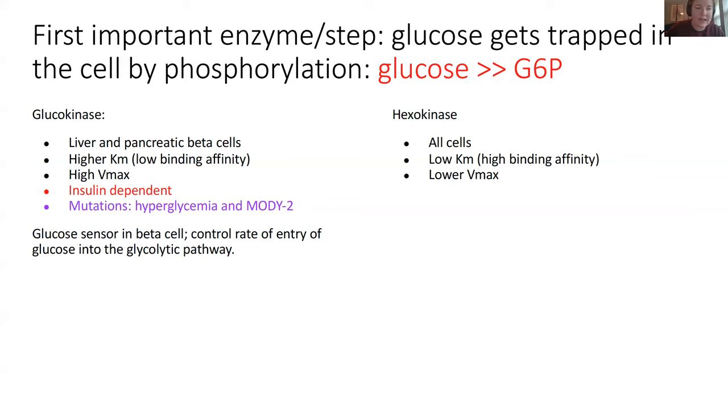So glucokinase is a sensor and it controls the entry of glucose into the glycolytic pathway. Remember, only liver and pancreatic beta cells. Hexokinase is in all of your cells. It's a low KM, meaning even if there's just a small amount there, hexokinase is going to be active, but of course lower Vmax, and it's not going to have as much capacity to go. But this is very important. Again, this is glucose trapping inside of the cell so that it can go down the rest of the glycolytic pathway.